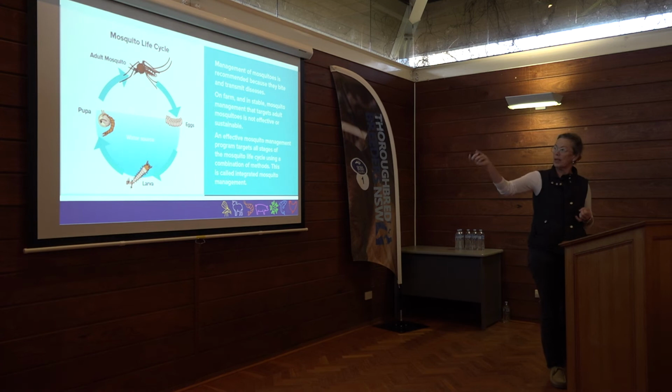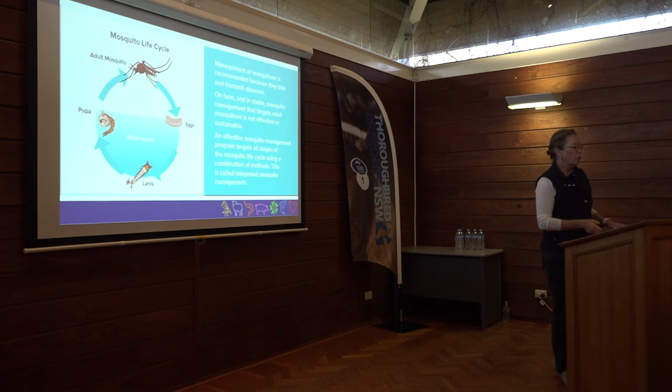We're trying to break their mosquito life cycle somewhere along that line. So you're looking at water on your property and making sure you're not seeing large numbers of mosquito larvae, wrigglers, sitting there. You're making sure, as part of it, if you're seeing increased numbers of those, then you're responding accordingly.